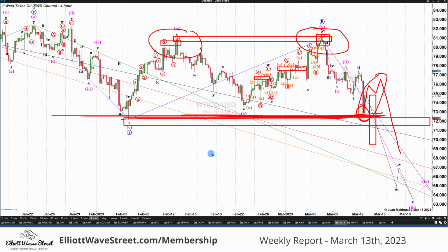So trading at the market extremes when the price rejects is one of the best trading setups that you can find, and you can apply it with any strategy or any type of analysis. In this case, we're using it under the Elliott Wave theory.